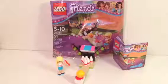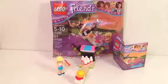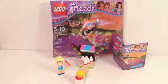I think $5 is actually a pretty good price for a polybag. Usually that's one of the higher retail prices for them, but I've seen them sometimes as low as $3, sometimes higher than that, up to like $7 or $8. So it's nice, smack dab in the middle. For what you get, it's okay.